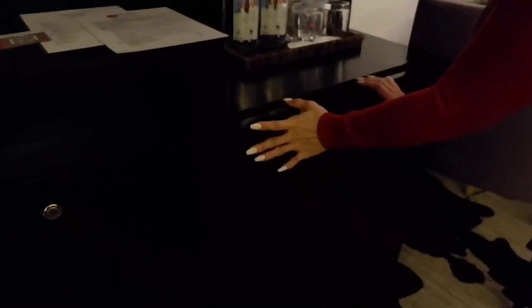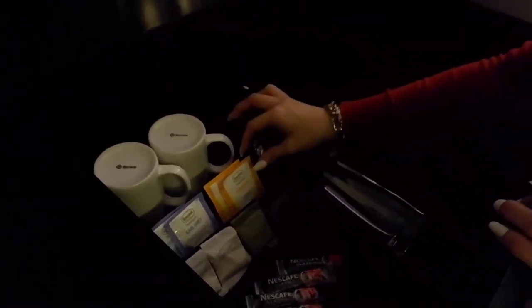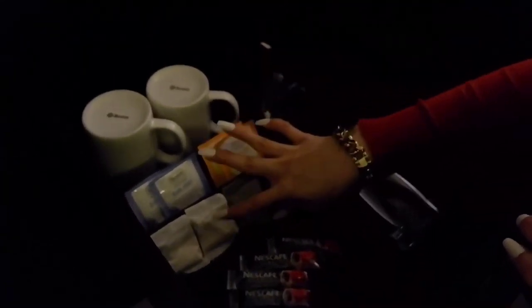Here we have bottled water and glasses, and a drawer. Oh, we have coffee. Coffee, tea, and sugar, creamer, mugs, glass, and glasses, and teaspoon. Okay, another drawer here for the kettle.